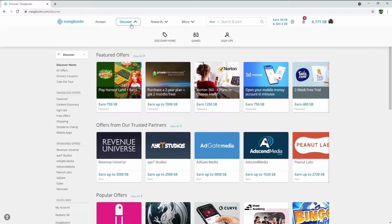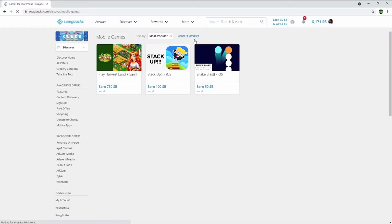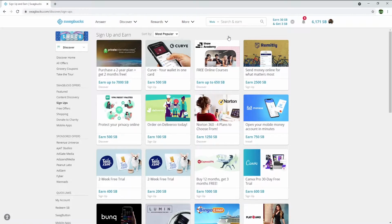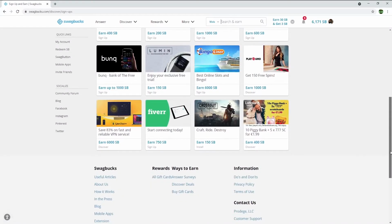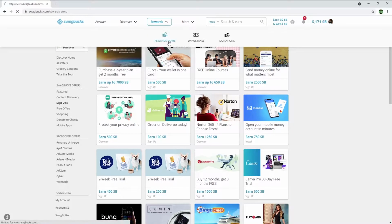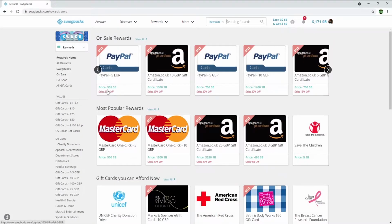In the games offer, you will see a few more games where you can earn points. However, for some reason, it doesn't include all the games they offer. So make sure you go back to the other section I showed you a few seconds ago to see more game offers. In the sign up section, this would be a website where you would have to sign up for free trials and earn points, or sometimes sign up and purchase a 1 or 2 year plan and earn some cash back. Make sure you read the terms and conditions before signing up to these platforms to make sure how to earn points. In the reward section, this is where you redeem your points for cash or gift cards.